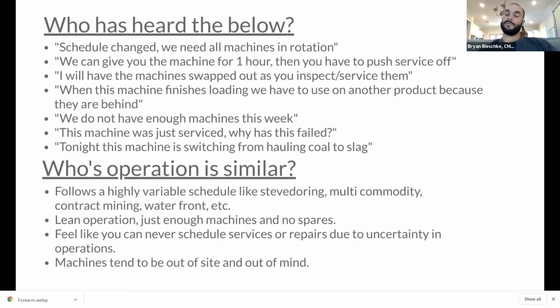We have just enough machines and very limited spares to go around. And do you feel like you can never get ahead? The uncertainty in the operation, being able to schedule and perform your inspections and your services. So another thing with mobile equipment on mines and in large facilities, like some of our facilities, Dale Williams works on, he's in the chat, is 1,000 acres. The one in Baltimore is 3,600 acres. They're huge. Machines go and they disappear. So they're out of sight, out of mind.